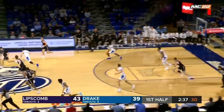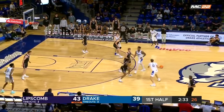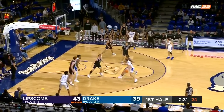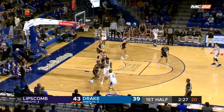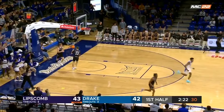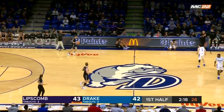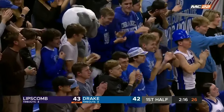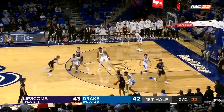McCormick tries to hit Pruitt, but the Bulldogs defense able to come up with the turnover, just the fourth tonight against the Bisons. DeVries works his way into the lane. Give and go back to DeVries, who scores the three ball. 11 for Tucker DeVries, and the Bulldogs back within a point of the Bisons. Now you could tell Tucker DeVries felt that one early, wanted to get it off, knocked it down.